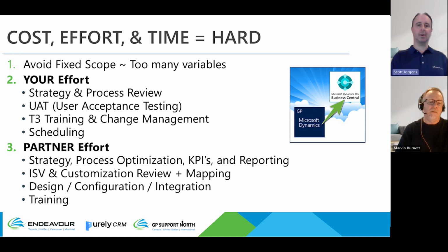Yep, and that's really our role as Endeavour, as your GP support partner, is keeping you happy for years to come on GP. And if you move to Business Central, keeping you happy for years to come on Business Central. And it's that long-term play where we want to force you to do it right the first time, get trained properly, get adoption and a great return on investment on your investments on your system, and be able to move with you. Just looking at the time, I'm going to say thank you.